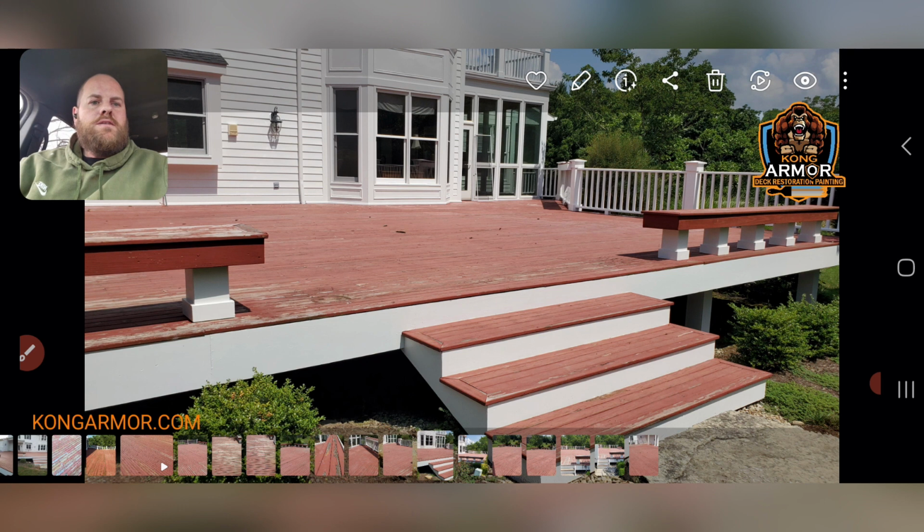So just looking at this, it was a beautiful deck system. This was in Anderson Township, in a very affluent area. There's a lot of nice homes and a lot of nice little private communities up there. And this was one of those deck systems, a big, two-tone, two-color deck system. It had a floor that was coated in red, and of course it was accented in white. The band boards and the posts were in white. This deck had benches and all kinds of stuff.